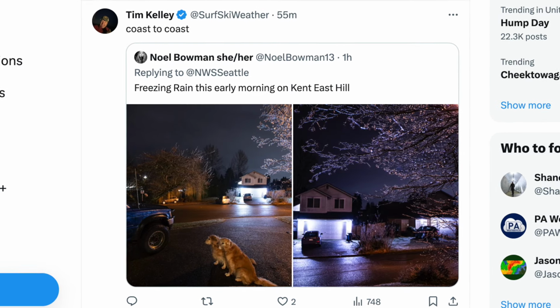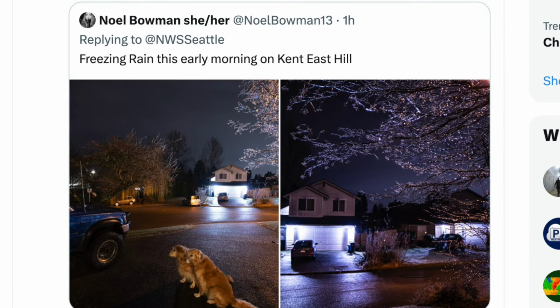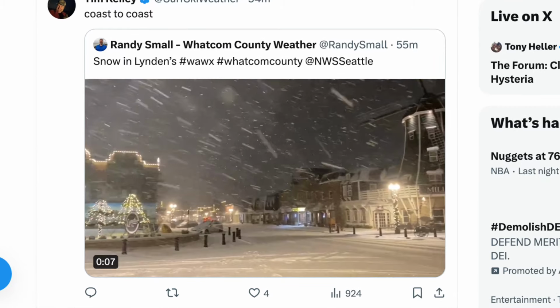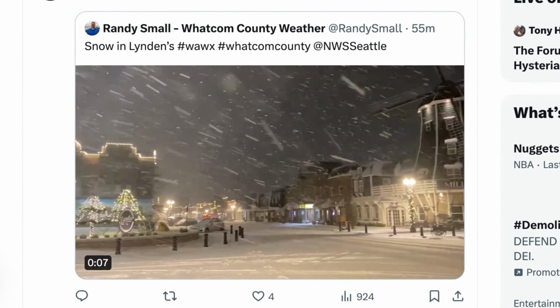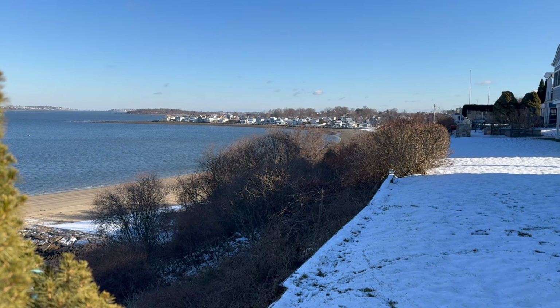Check out the images coming out of the northwest United States this morning. Freezing rain and snow right to the coast in Washington and Oregon, where yesterday we saw the record low temperatures, almost like two distinct areas of very cold air.